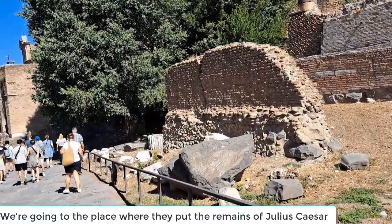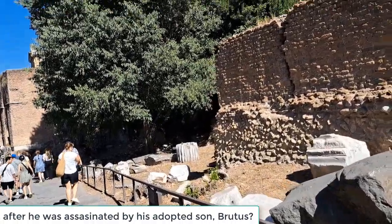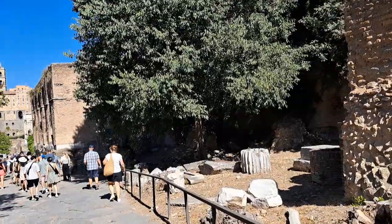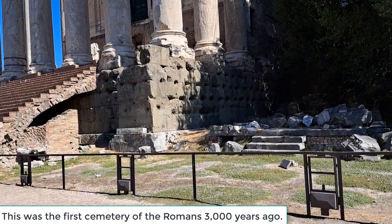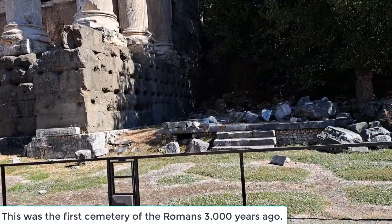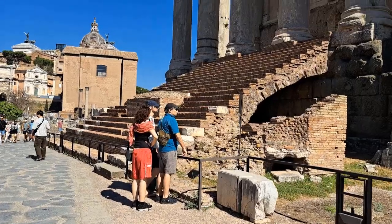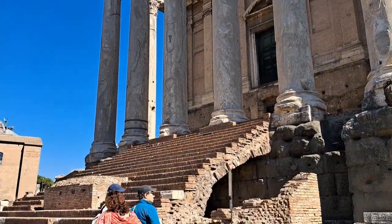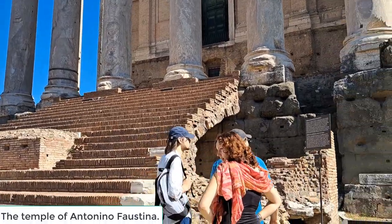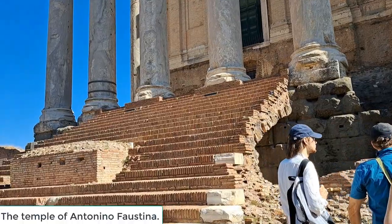We're going to the place where they put the remains of Julius Caesar after he was assassinated by his adopted son Brutus. I don't know. This was the first cemetery of the Romans 3,000 years ago. This is the temple of Antonino Pastina. Temple of Antonino Pastina.